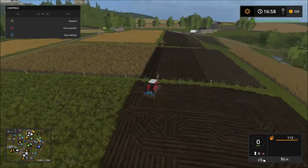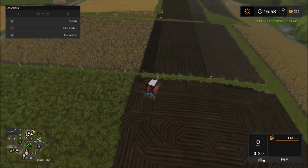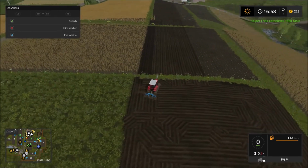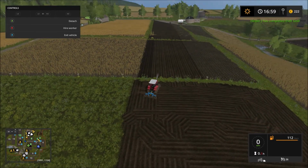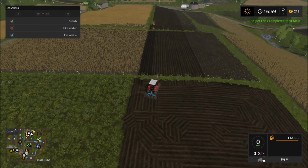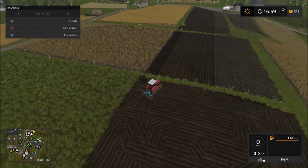Lovely jubbly. Right, so what we're going to do, I'm not really sure. We're going to wait till we've harvested that field. I guess ultimately this could become one huge field all the way down here. So that's probably what we're going to end up with.